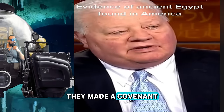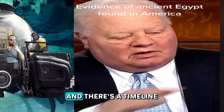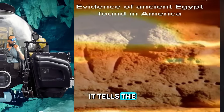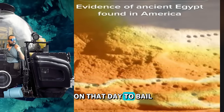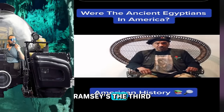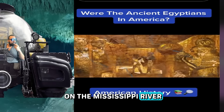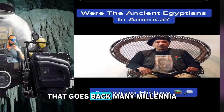They made a covenant and a blood covenant with Baal, and they claimed this land, and there's a timeline in that cave that wherever the sun hits it at any particular day, it tells the sun worshipers, the Baal worshipers, what worship to do on that day to Baal. There are over 100 pyramids along the Mississippi River. Ramses III, a pharaoh or a Nesutbiti of the 19th dynasty, there's evidence of him on the Mississippi River. There's evidence of Egypt in America that goes back many millennia.